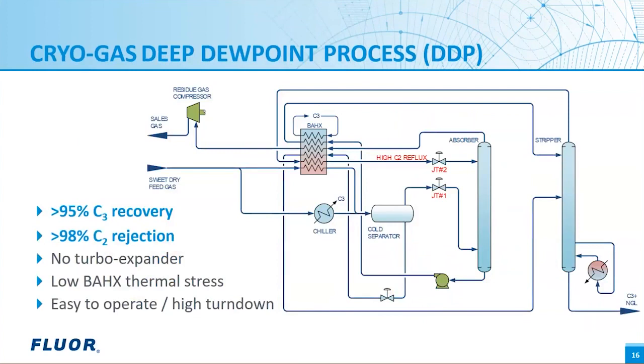So, the Fluor Cryo-Gas Deep Dewpoint process, or DDP, is a combination of open and closed-loop refrigeration. It can achieve propane recoveries greater than 95% while rejecting more than 98% of the ethane. The C3+ NGL product contains low enough ethane levels that downstream fractionation may not require a deethanizer to meet commercial propane specifications. And while we claim greater than 95% recovery, we've achieved 98% in most plants, and if 99% is desired, it is possible, although the marginal cost to get there may not be economically attractive.